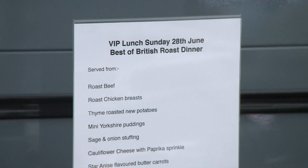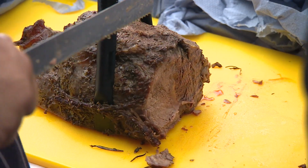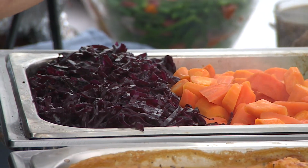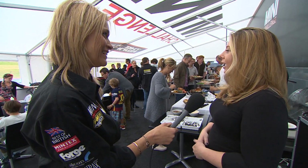Absolutely. With it being Mini Festival, we went with the best of British menu. So everything is sourced from the British Isles. We have traditional roast beef, we've got spiced roast chicken, red cabbage, peas, Yorkshire puddings, and roast potatoes, so it's a full British roast dinner.